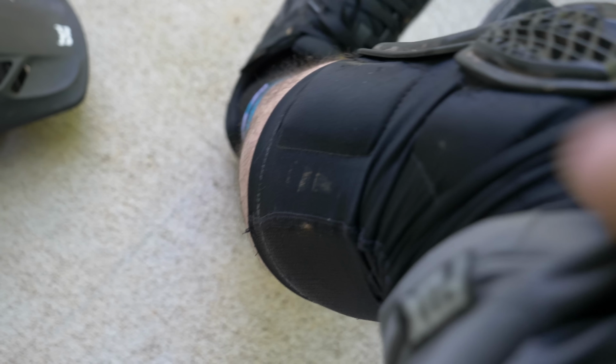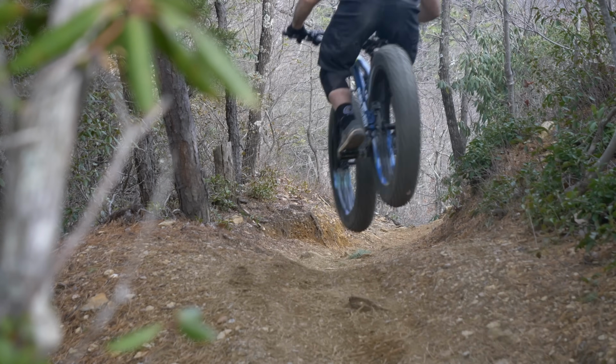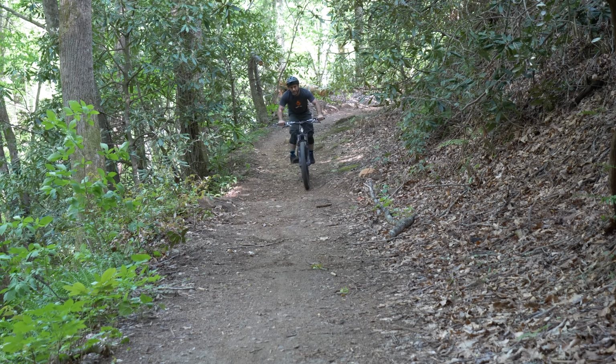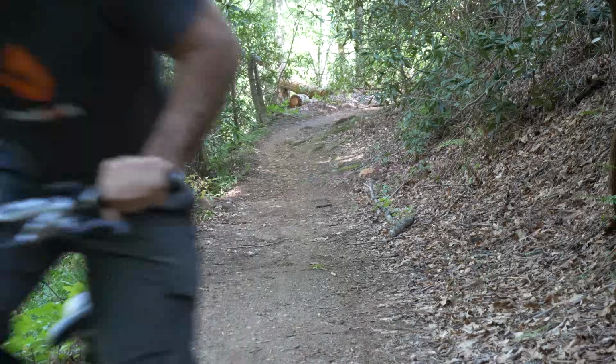So although the Strikes are not quite downhill rated and could use a bit more side protection, they're the pads I can actually commit to wearing every time I ride single track. For that reason, they've taken a lot of impacts and probably saved me from getting stitches a few times.